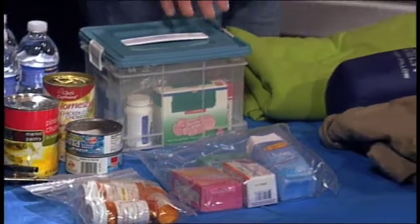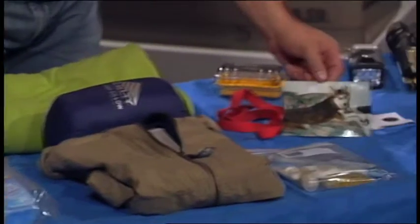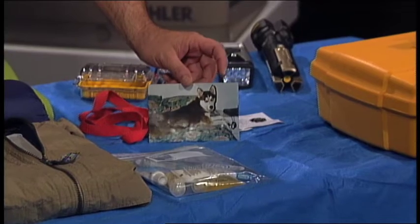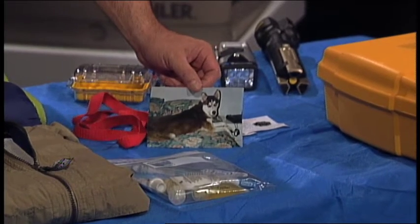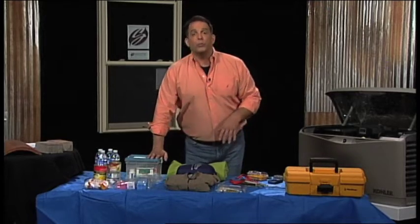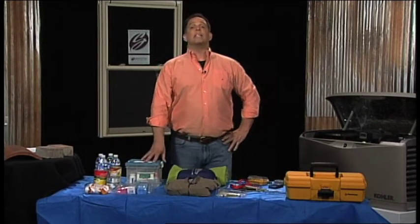And let me talk about pets for just a second. Make sure you have a current photo of your pet. In the event that your pet gets lost, make sure that it is tagged either with a collar or one of the under-the-skin tags that can be radio frequency identified. With those tips, you, your family, your pets, and your home can be as safe as possible.